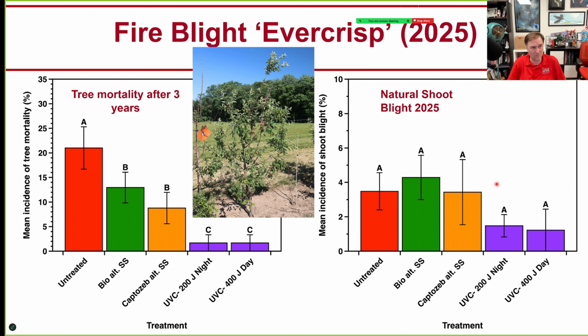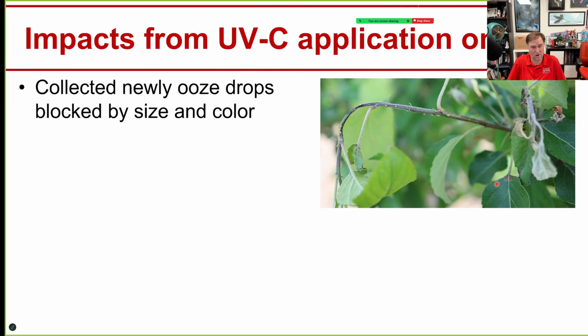But the other thing that I really got interested in was trying to see if this could do anything to an ooze droplet. So we collected newly formed ooze droplets and blocked them by size and color. Ooze droplets can be a range of different colors from amber to white. You can see an orange one right there. Some of them are semi-transparent.